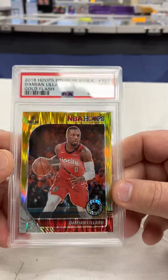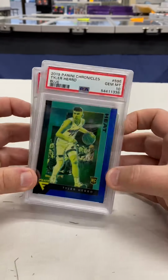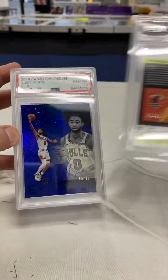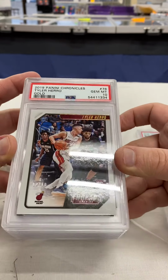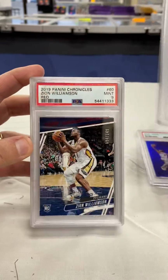Dame Lillard, Gold Flash, this should be number to 10. Yeah, 1 of 10, got a 9. Tyler Herro, Chronicles Blue, should be to 99. Yeah, 99. Kobe White Chronicles to 99, got a 10. Tyler Herro, got a 10. This is the Chronicles Gold, number 2 of 10. Kind of tough to see in the corner.